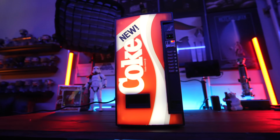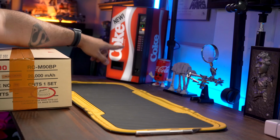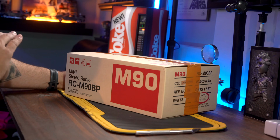Now, if you remember, just recently we took a look at the Coke machine here. They did a 1/6 scale Coke machine. It actually vends. I'll put a link to that down below as well. I love that thing. And then when I saw that they had the M90 boombox, boy, did that bring back some serious memories. And when I saw this, I was like, oh my God, I have to get that.